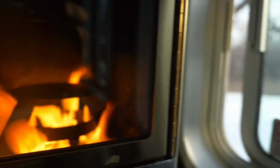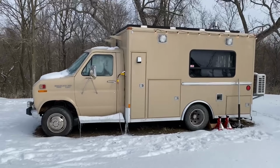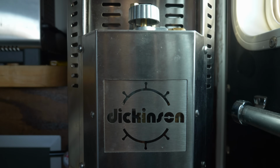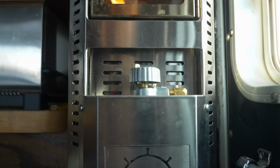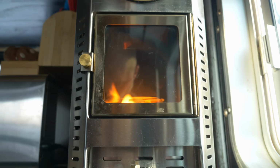If this winter has taught me anything, it's that we need a reliable source of heat. I've seen temperatures of -19. That's real temperature. With the wind blowing under my vehicle, you can imagine it has gotten extremely cold. The thing that has honestly saved me is my Dickinson Marine heater. It's called a Newport bulkhead-mounted diesel heater.